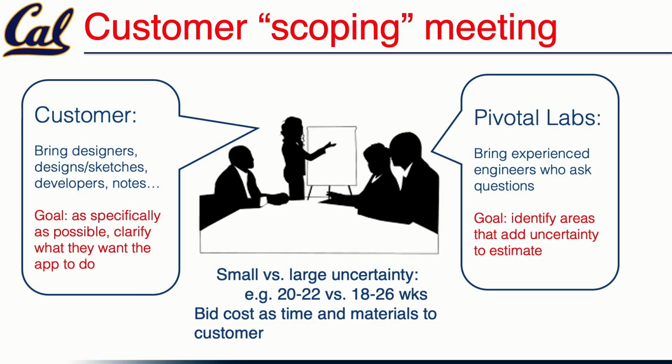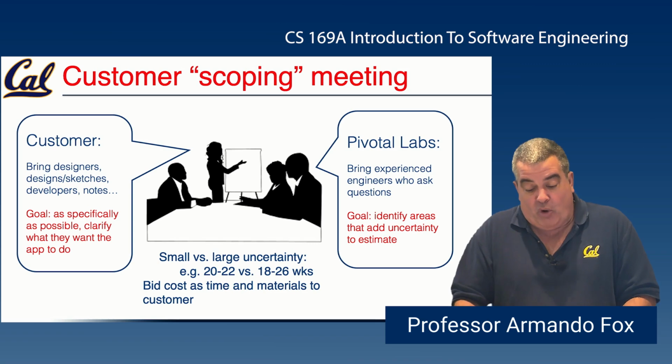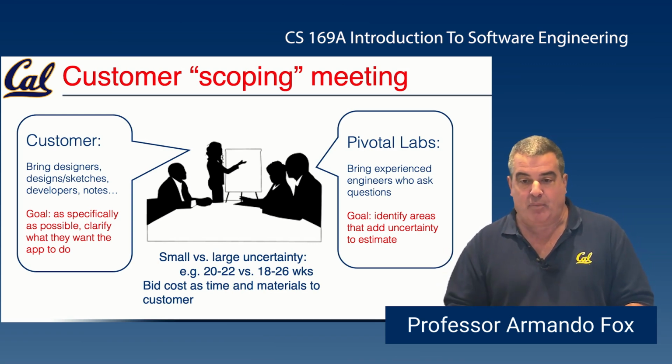So depending on the outcome of that meeting, the window that they give for doing the work could be a pretty tight window, or it could be a much wider window. And then the bid, the agreement, the contract is basically time and materials cost over that time for the customer. So it's understood that during the process, if there are areas of uncertainty that actually turn out worse, then the schedule might slip. Or if things go faster than expected, the schedule might be pulled in.